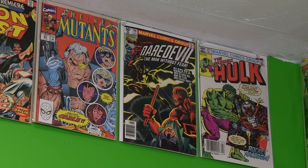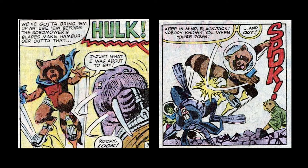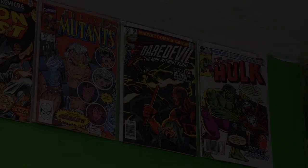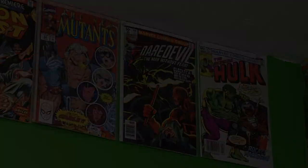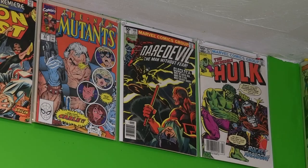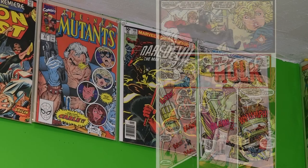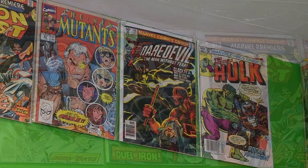You can see the Incredible Hulk 271, which is the first appearance of Rocket Raccoon in a Marvel comic. I do have the first appearance of Rocket Raccoon in, I think it's more of a magazine, Marvel magazine. I'll show you that later. Then the Daredevil 168 is the first appearance of Elektra. New Mutants 87 is the first appearance of Cable. You'll know him from the Deadpool movies.